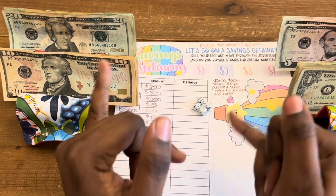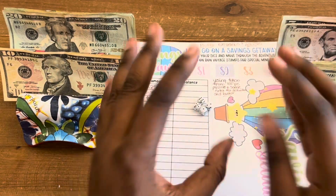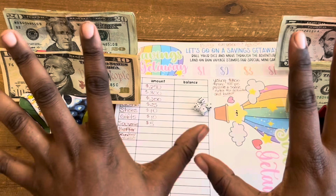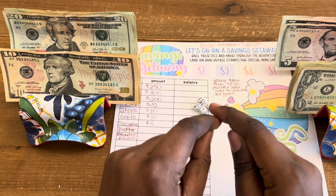So yes, I finished my 100 piece puzzle. It is a picture of our United States and it is beautiful. It is beautiful. I'm putting it together.